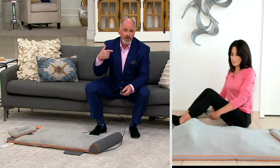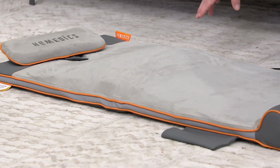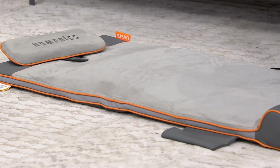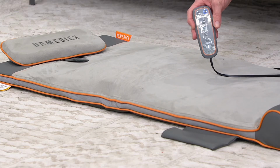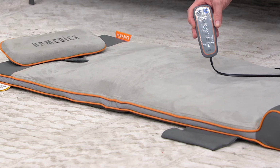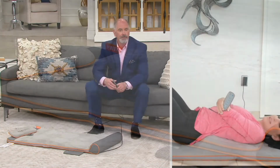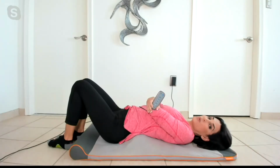Now I'm also stuck with, I've got battery packs all over me for my microphones, so I can't get down on this. But you can see how the mat has expanded, and it will continue through a whole series of different exercises. So how much time should I dedicate to this, Brooke, to be able to feel a little bit better? So Dan, the programs are anywhere from 9 to 12 minutes, and you do have 4 preset programs.